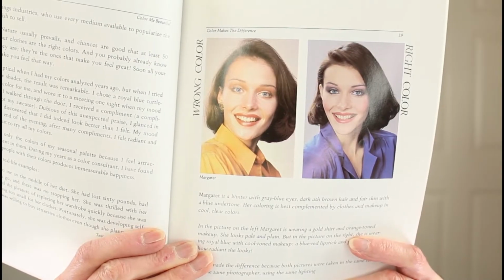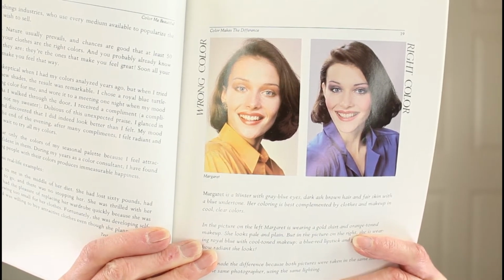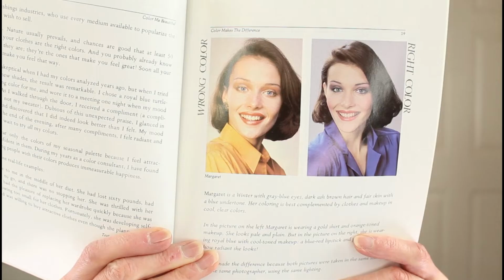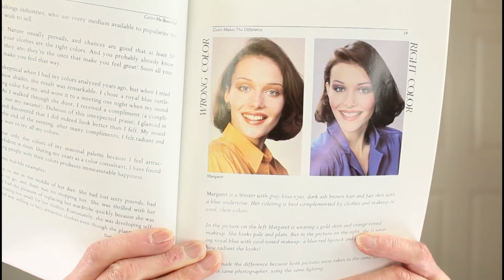Notice the makeup colors specifically in this particular photo. This woman is a winter, and as you can see, the photo on the far right is so much more complementary to her skin tone in every possible way. And also look at the difference in the makeup colors. So the important question becomes, how do we know which clothing and makeup colors are the ones that will make us look absolutely gorgeous and really shine?